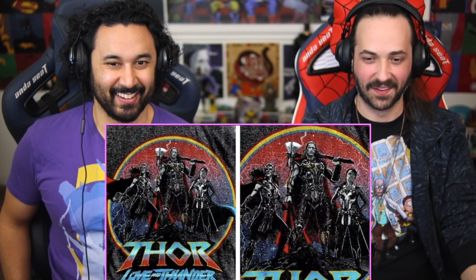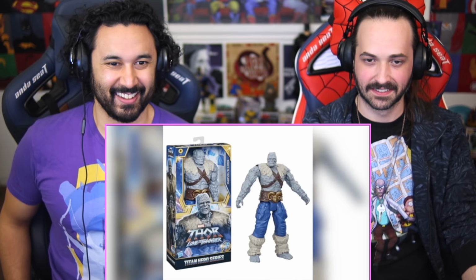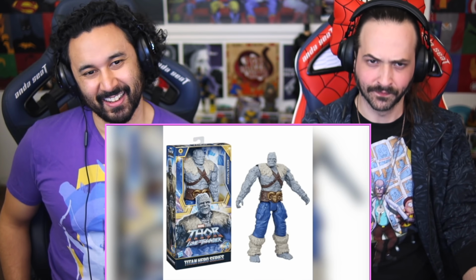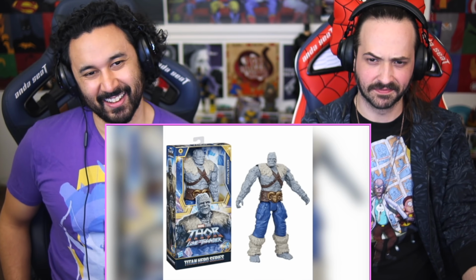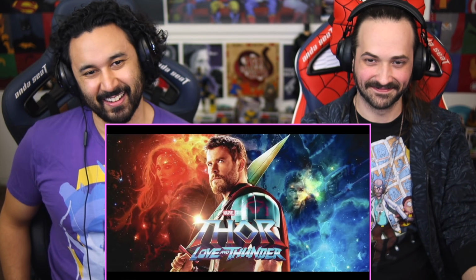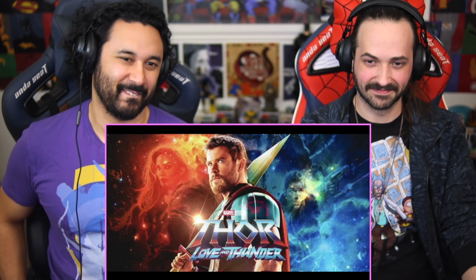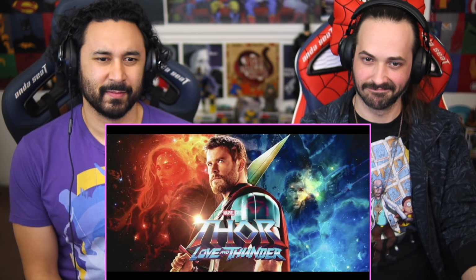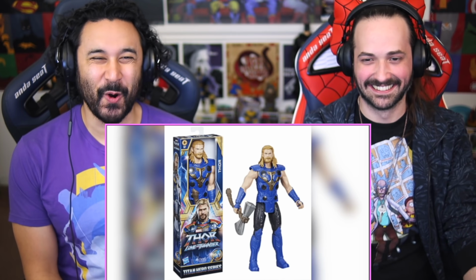Now, these aren't actually all LEGO. Some of them are Titan Hero series, and some of them are FX series. But all offer a much better look at the movie, including some character costumes and some new characters. But let's start with Thor's costume, because he has a brand new outfit, and it is really blue, as you can see. It is really, really different than what we've seen.